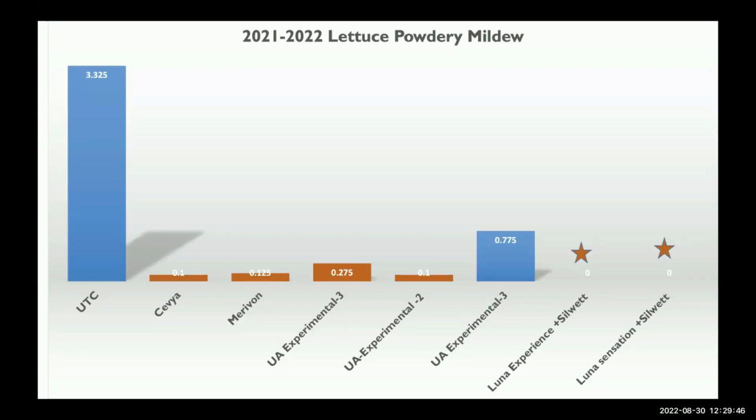The results are pretty obvious, and we actually have good products in the market that are very effective at managing powdery mildew. Luna Sensation was phenomenal. And then we have CBM or even. These two are experimental compounds that will be in the market pretty soon. I just can't say the name right now, but when they come to market, you can always go back to the data and it will relate as UA experimental 3 or experimental 2 when you are looking at the product later.